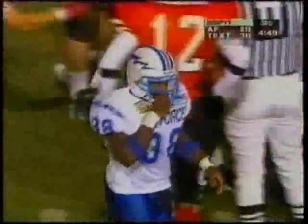Nicky Addison again on the carry. Short game. Zach Thomas and company close the door on him in a hurry.